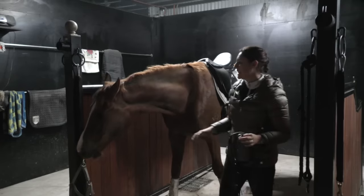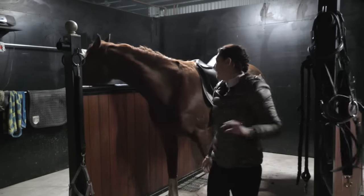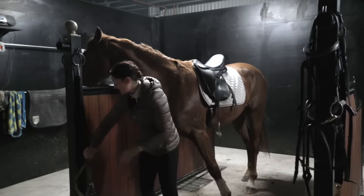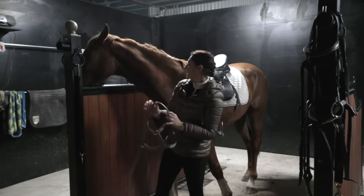We are still doing Meet the Team. So this week is little Robbie. Robbie has just turned three. He's a little three-year-old from a warmblood stud called Bloomfield Stud in Australia.